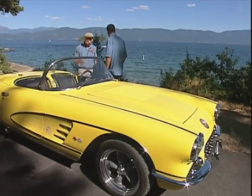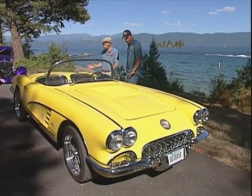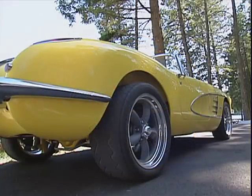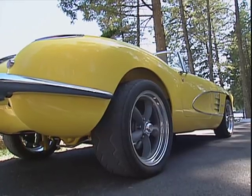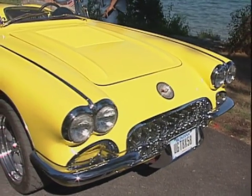It's great out here. But the only thing brighter than the sun today is this baby. This is a nice 58 Corvette, but I heard it isn't stock. No, it's not even close to stock. Did you build it up? Yep, we built it. It took us about a year and a half to get it done.